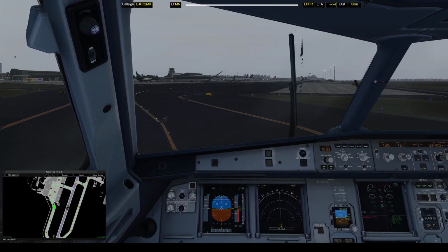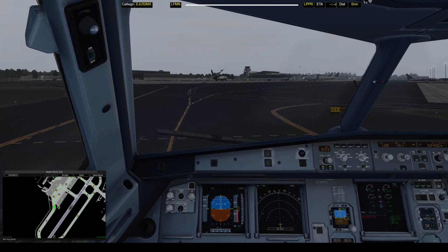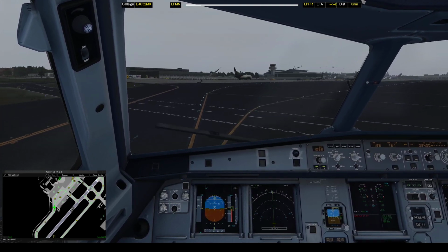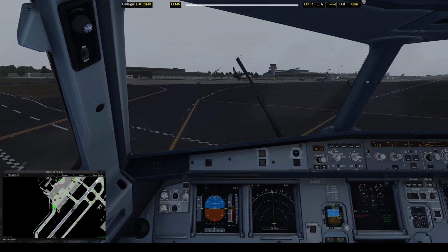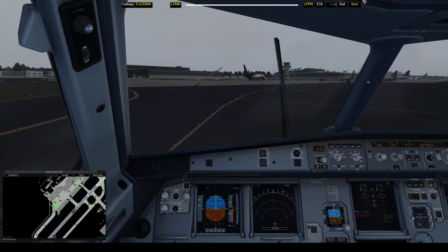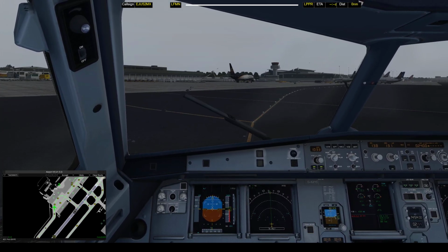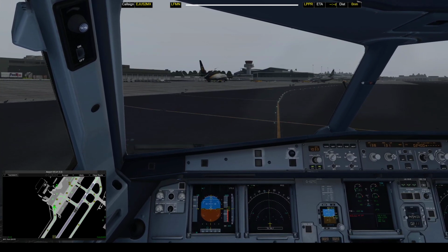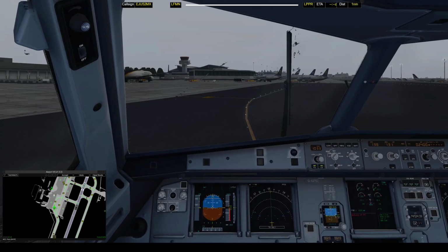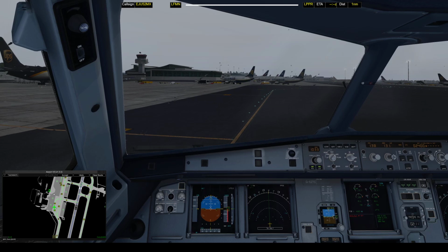Should be up here somewhere. Fraction 393 November, turn left heading 020. It's opposite Delta, Sierra 53, so it's going to be in amongst where all these. Sometimes I really wish I didn't have the. I deleted all the ground planes. Hold on, just need to concentrate. Sierra 56.